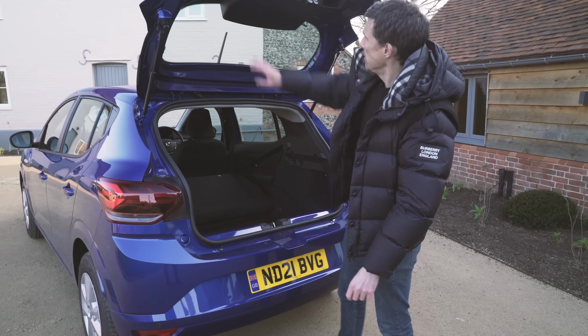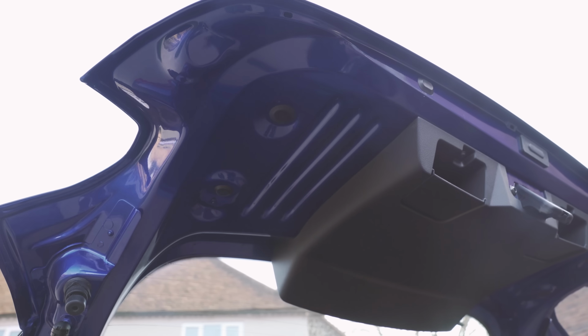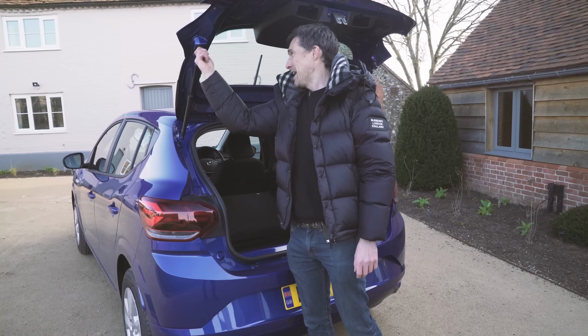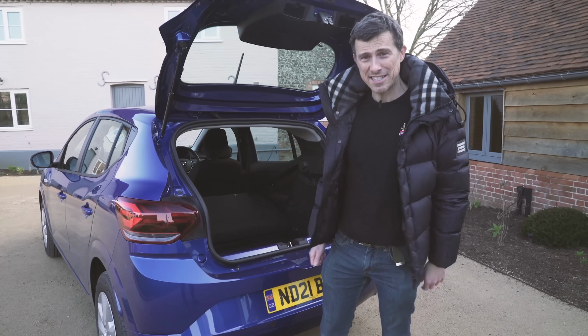There is something I noticed on this car though. Look at all the exposed metal. And then earlier, this bit dropped out. Look, yeah. And that brings on to 5 annoying things about the new Dacia Sandero.